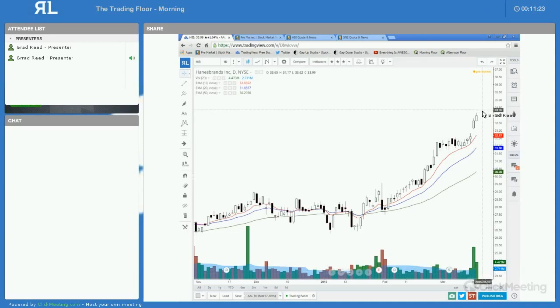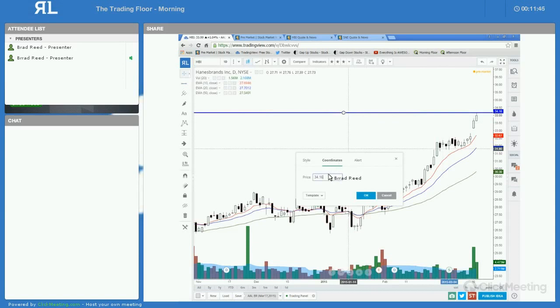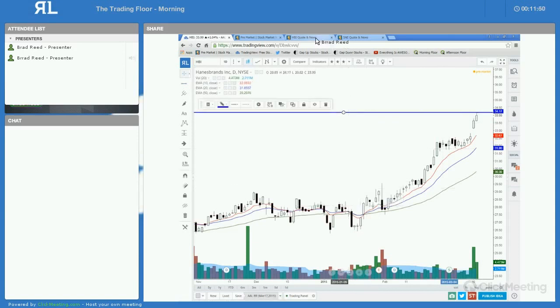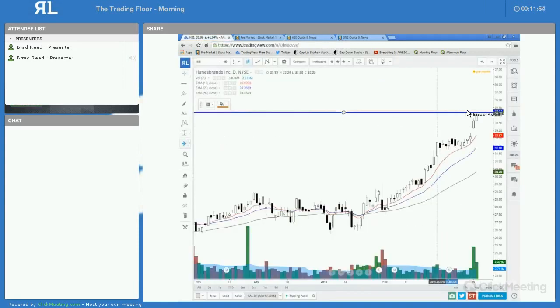And it's gapping up. So for me, I'm going to draw a line there. The high of this candle is 34.17, as it says here, 34.17. So I can come over here and draw a horizontal line at 34.17. And if my mouse doesn't get it in exactly the right place, I can right click on that line, come down to format, and make sure coordinates is selected, and say 34.17. And I believe this one was going to open at 34.50. It is. So I can put a little dealy bopper at 34.50.